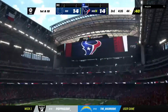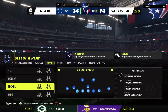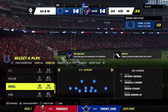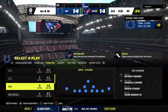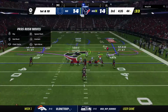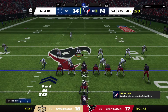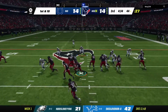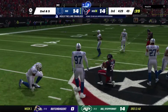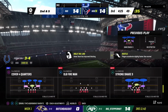A nice work on the return as he gets about 15 yards back. And the Texans will take over with a 1st and 10. The Texans offense is ready to go here for their next drive. On the ground, it's Pierce to begin the drive. And he'll be taken down just shy of midfield. 5 yards on the carry. Good pickup on first down.